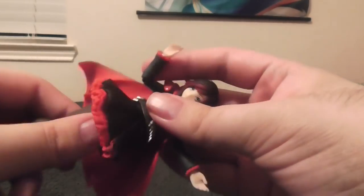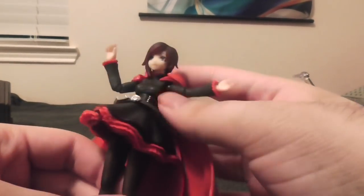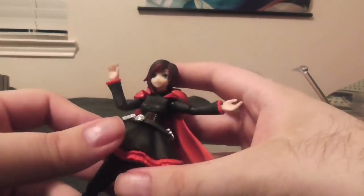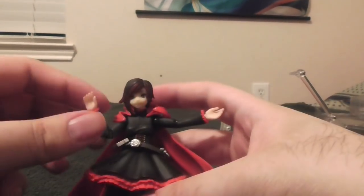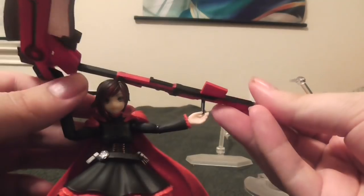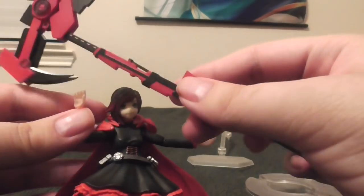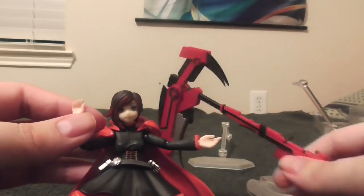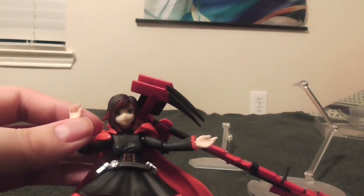Oh, and I put her waist on backwards. Sorry, Ruby, I don't know what I'm doing here. Never done this before. And you're new. But let's go try and equip her with Crescent Rose. How exactly should I be doing this? How do they pose her in the thing?